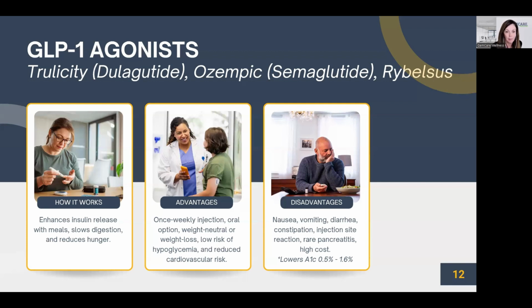There is an oral option, which is the Rybelsus. That Rybelsus is the oral version of Ozempic, or the semaglutide. It's not a disadvantage. It's just a different use with Rybelsus. It's a daily pill. You are taking it every morning, fasting, with about 4 ounces of water. You do have to wait about 30 to 60 minutes before you have anything else with it, so that the GLP-1 lives in the gut and is able to help those blood sugars.